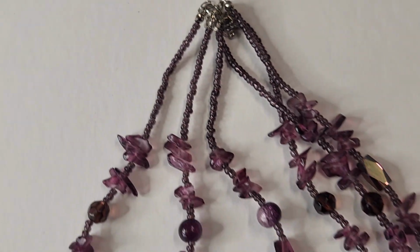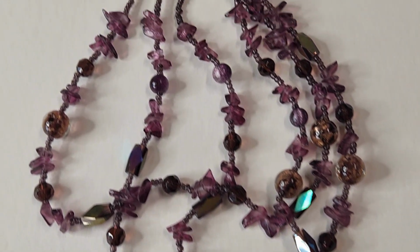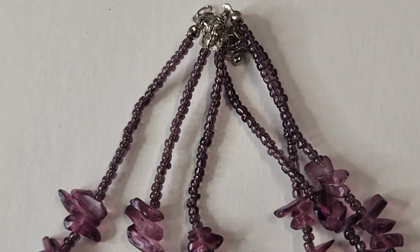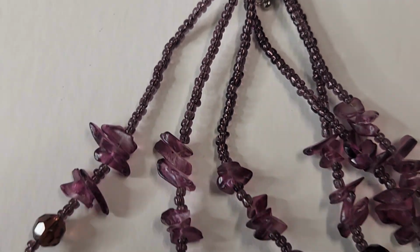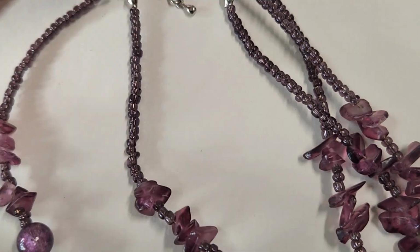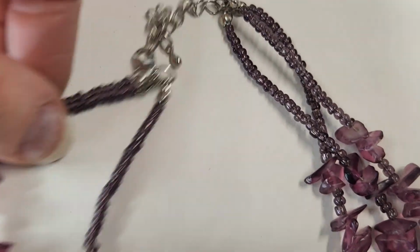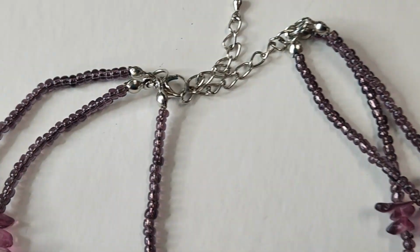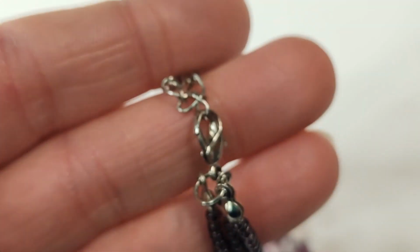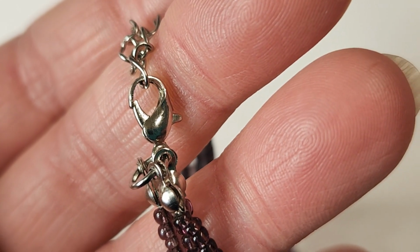Next one, we have a beaded glass necklace that is pretty common. We see a lot of glass beaded necklaces. It has seed beads that go up it, which you don't normally see too much in vintage pieces. They're used a lot nowadays, but maybe not as much back in the 70s to 90s time frame. Let's look at the clasp, which is hard to see. So here's the clasp. It's more of a newer clasp on it.